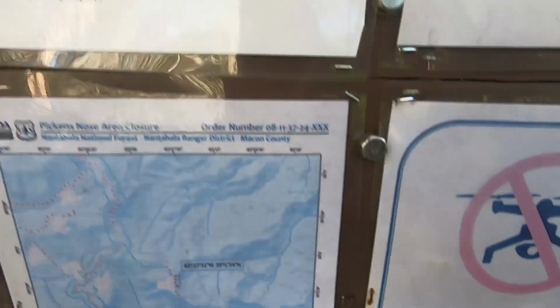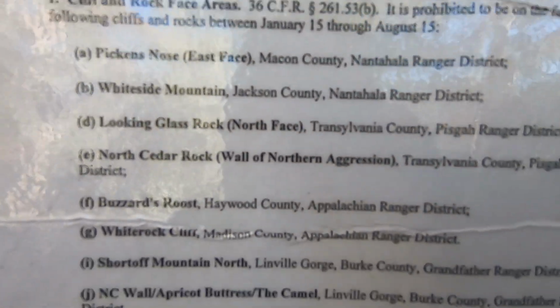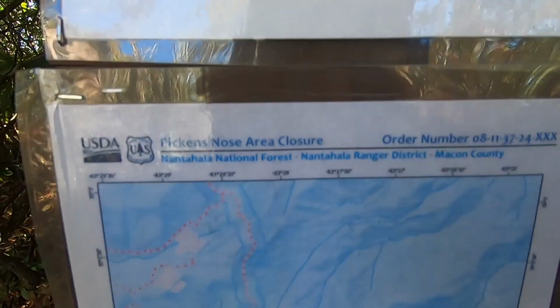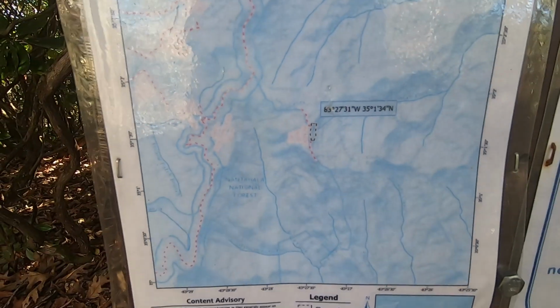Peregrine falcon, can't be on the east side of these cliffs from January 15th to August 15th. Peregrine falcon nesting season.